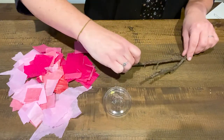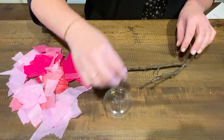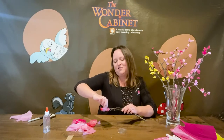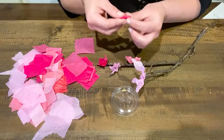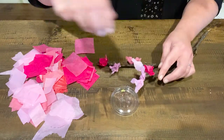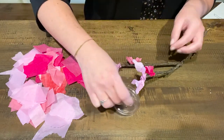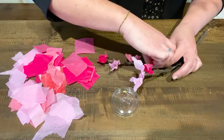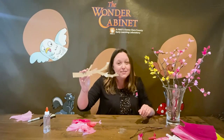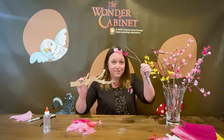One, two, stick. One, two, stick. One, two, stick. You're just gonna keep on going until you have as many blossoms as you want on your branch. Okay, or you can use your cardboard. Again, this might be a better option for especially younger kids who might have a little bit harder time sticking the blossoms onto such a thin branch.